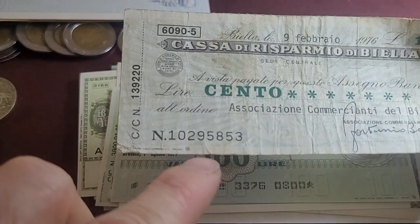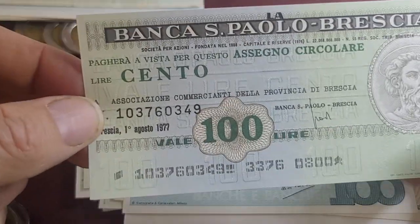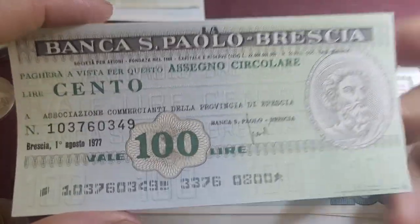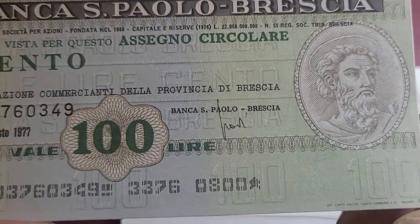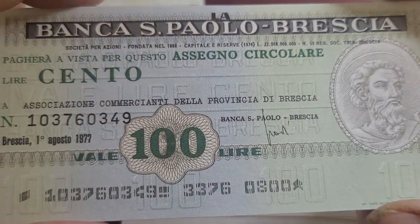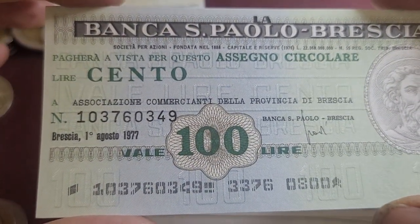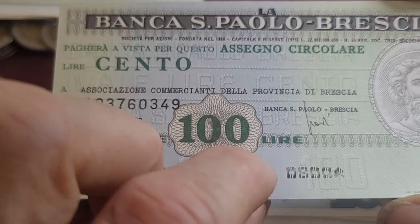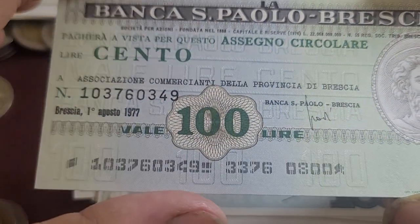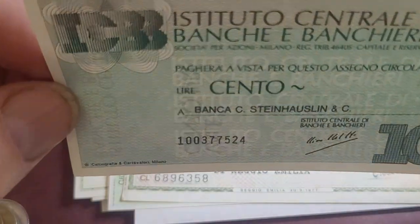And this one is printed by a different printer. Nothing special on the back. Don't see a watermark, but probably does. It's just too damaged. Obviously, a lot of them didn't see circulation as well. So is that, that looks like a saint, but I'm not too sure what saint. So this one's 1977. Were issued in Sao Paulo, Brescia, wherever Brescia is. Provincia di Brescia. Yep. Okay. Now this one, watermark again.